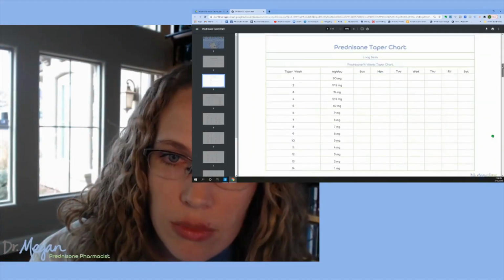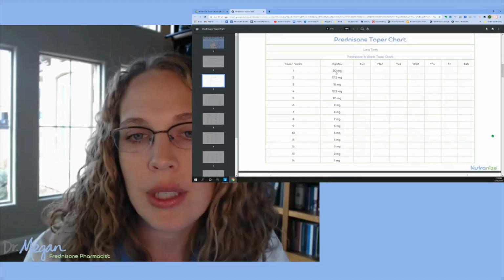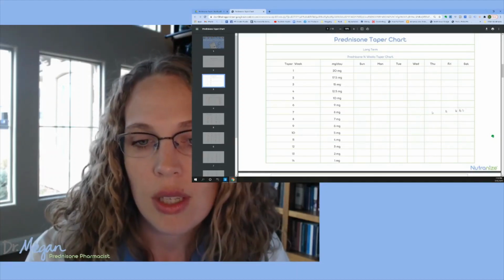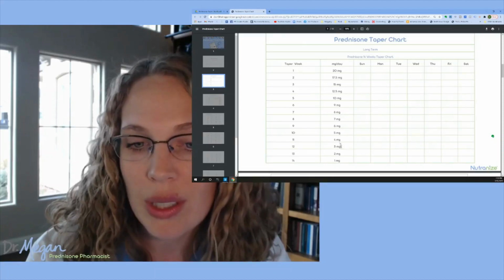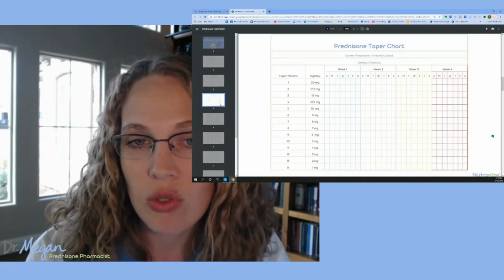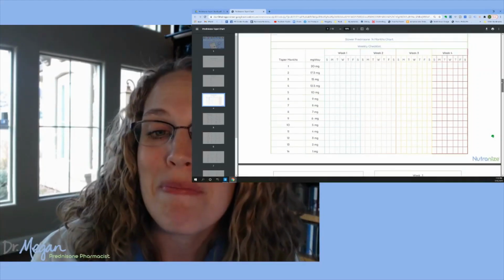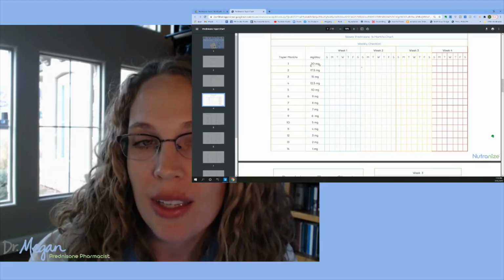This is a longer term taper. So it's just dropping about 20% per week. And so you'd go down, boom, boom, and you can do a week of each of these doses. Now we're at 1 milligram per week dropping here. That's definitely doable. Here is that taken, instead of per week, we're talking per month. So you do each of these for a week.